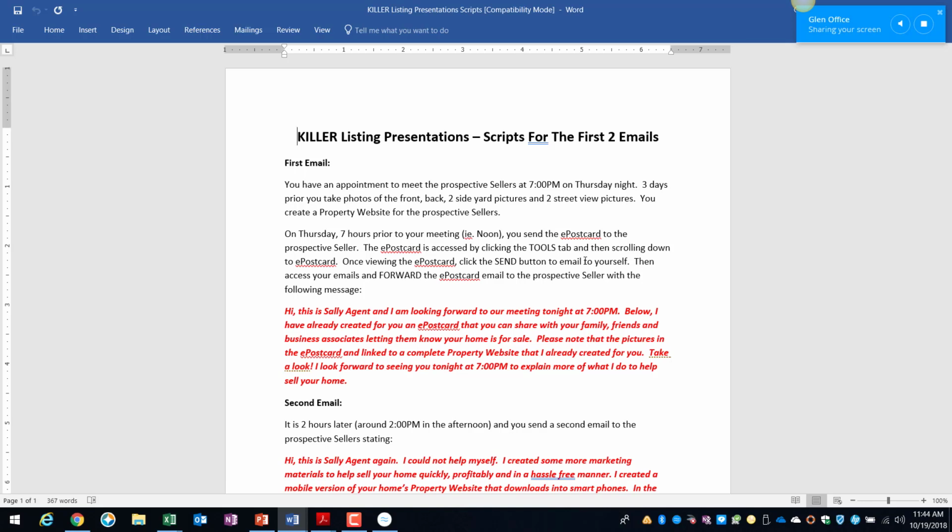Then access your emails and click Forward and email the prospective seller, Glenn and Rose, with the following message. "Hi, this is Grant, it's Kelly. I'm looking forward to meeting you tonight at 7 p.m. Below, I've already created for you an e-postcard that you can share with your family, friends, and business associates, letting them know your home is for sale.